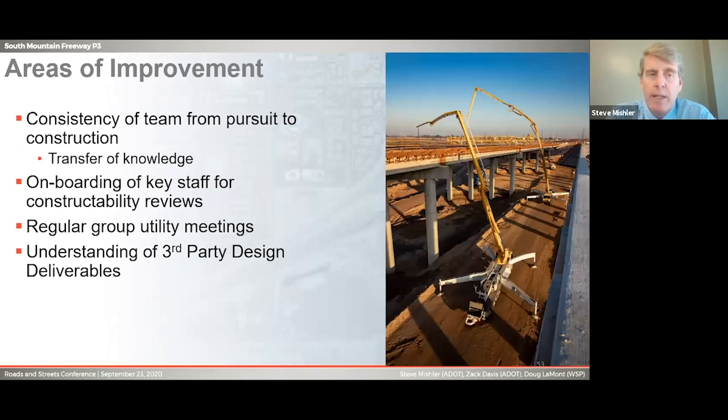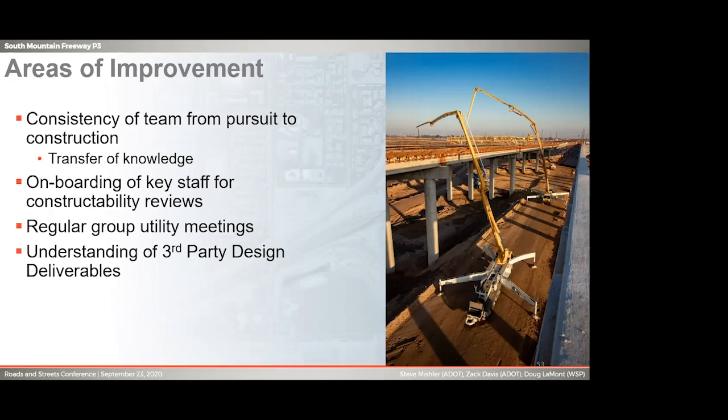Areas of improvement. Consistency of team from pursuit to construction, that's always key. Having that transfer of knowledge. Onboarding of key staff for constructability reviews. I know some of the construction folks were at other projects around the country, but getting them on early to do those constructability reviews is really helpful. Regular group utility meetings. And just understanding by the designer of third-party design deliverables and what the city and county and Gila River Indian Community are looking for. Next slide.